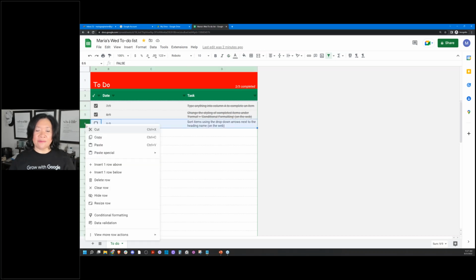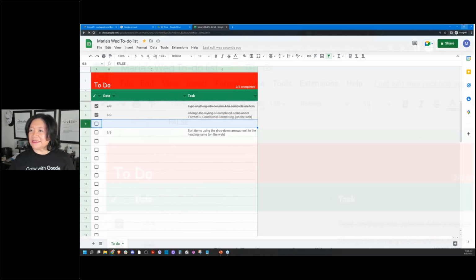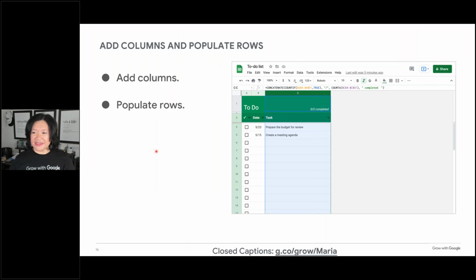You'll see this drop down menu up here, and I can decide to insert a row above or below. Let's say I want to put one above because I want something between 5 and 6 now. Instead of having to delete and do that again, I can just add another row in between. It renumbers everything and you're good to go. All right, let's make sure we've seen everything else in there.